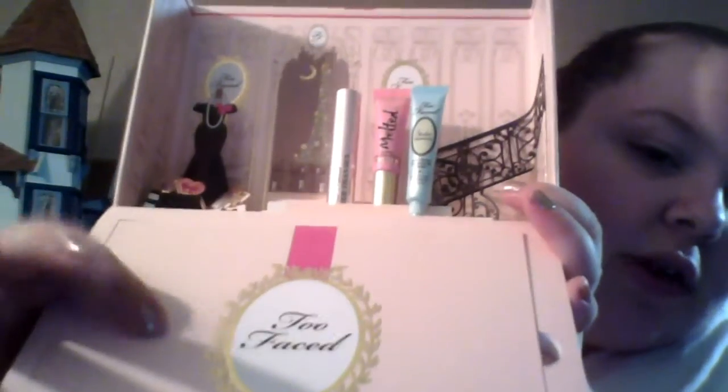So this is what it looks like. It comes in this big box, and you take the lid off. I hope this is easy to show you guys. Let me move it down a little bit. Okay, I'm gonna open it like this. So this is how it's gonna open up. Let me show you first. The palette is right here, and you can remove it, and I will do that in a second. But let me get up close with this.